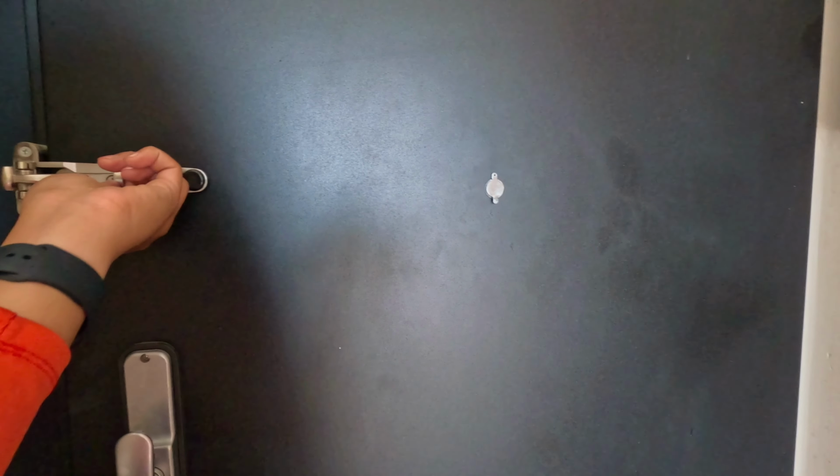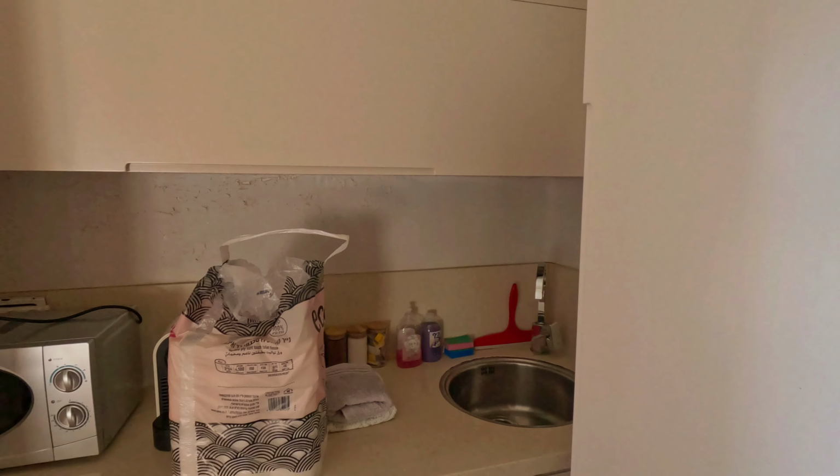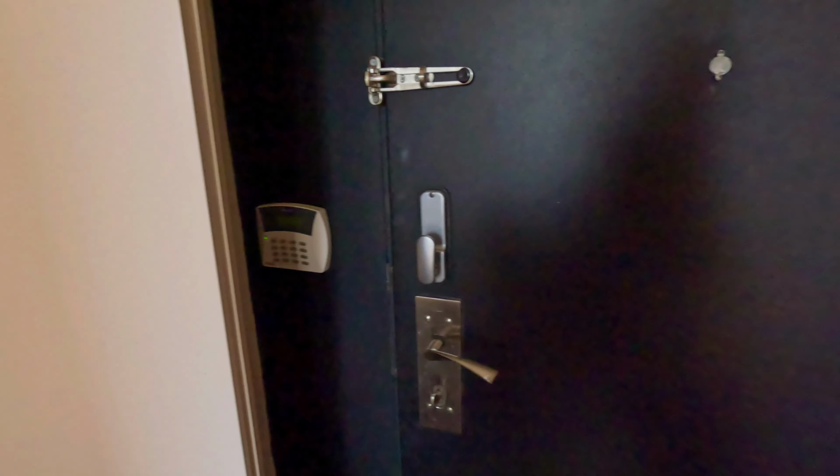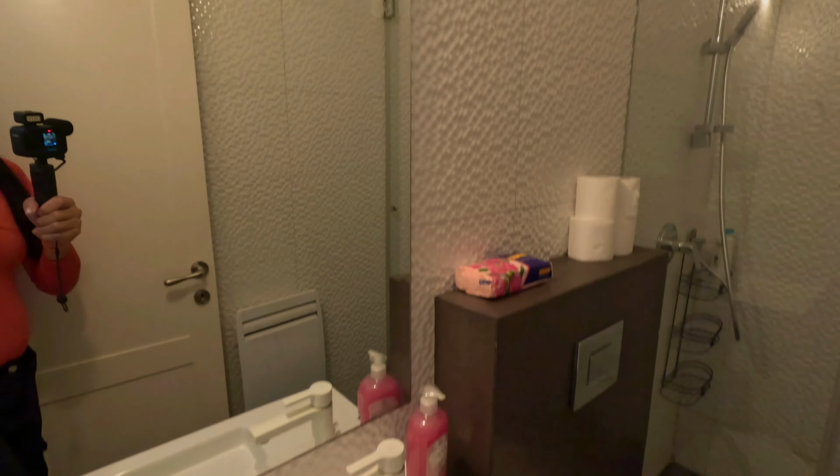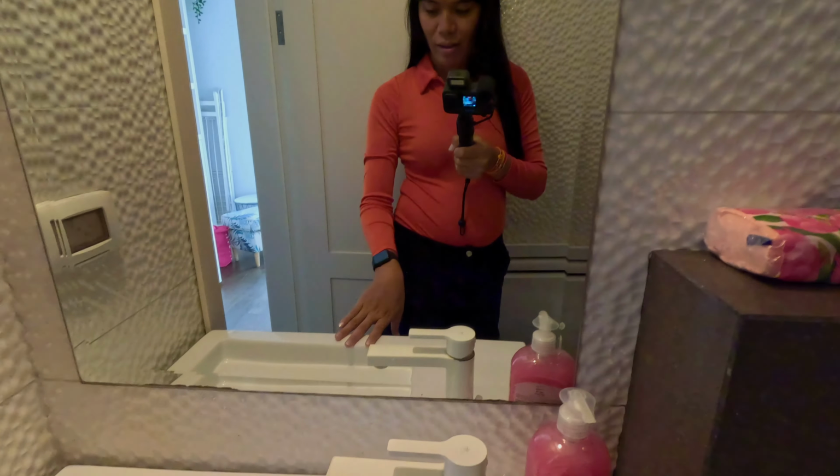Although it says that they don't have a kitchen, I'm not sure if they also have a small cooking pot or something. By the way, this is the restroom. It's kind of small, but I like that it has a high ceiling. There's the sink, the toilet. I'm not sure what this is, maybe a ventilation or whatever.